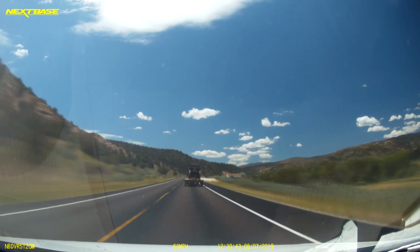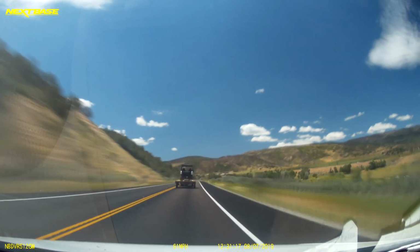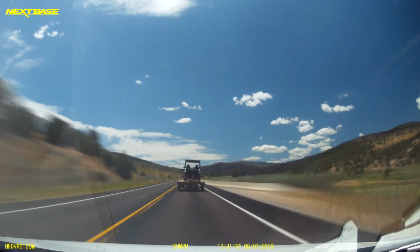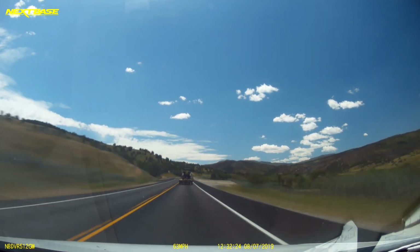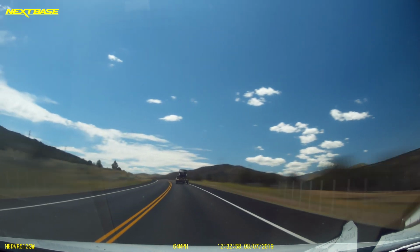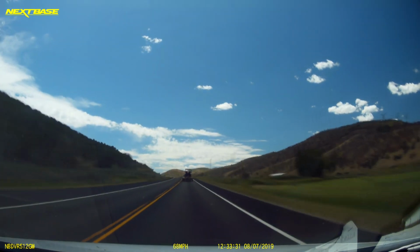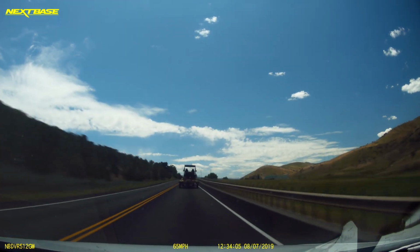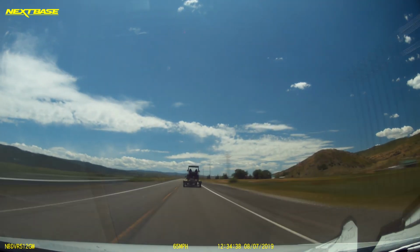And so we're now on Highway 89 South, heading into southern Utah County. And we're in an area known informally as Birdseye. It's not really a town per se, but there's a lot of ranches and farms scattered all through here. And this is a beautiful drive, especially when it's green like this. I really miss living down here.